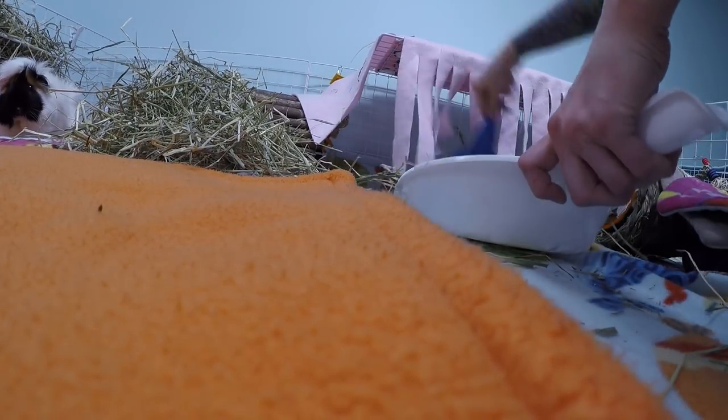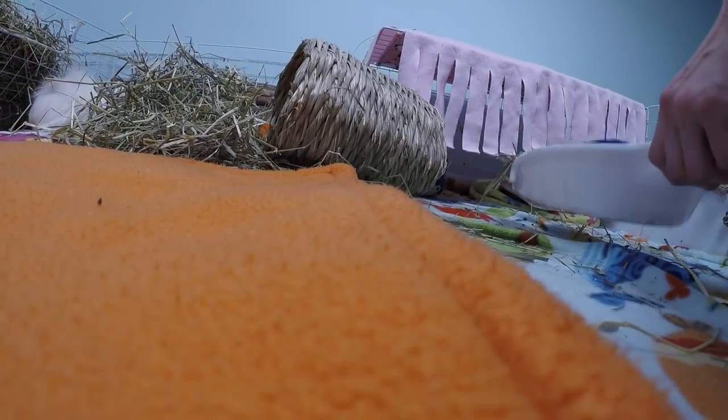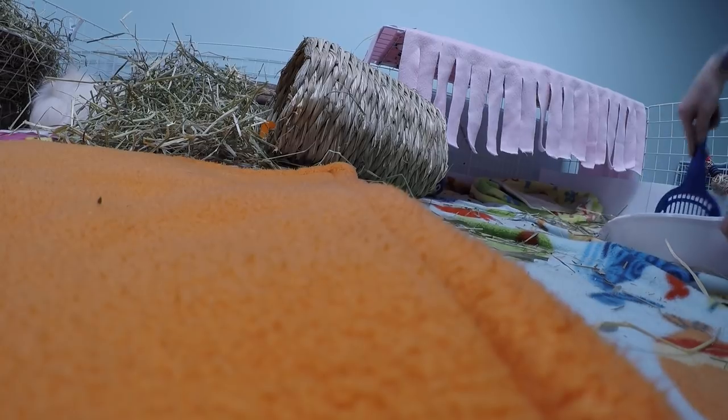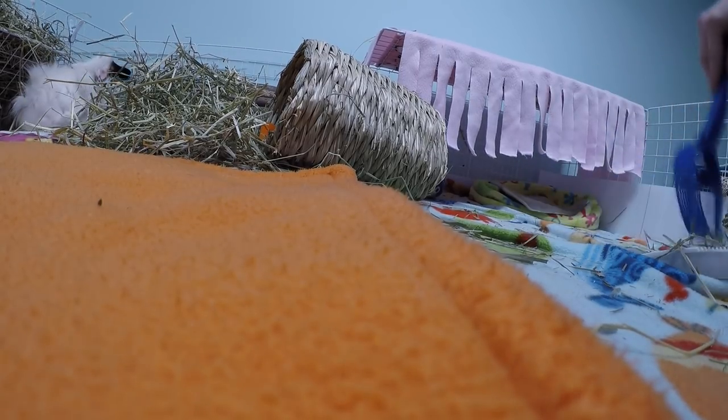So these two girls are always the shyest when you're cleaning or spot cleaning. You gotta be careful that you don't move too fast or spook them because Raisin will try to jump up on top of things, like jump on a tunnel or jump on a cube that Nanaimo's in. Like she just kind of gets freaked out even though we do the same things all the time.